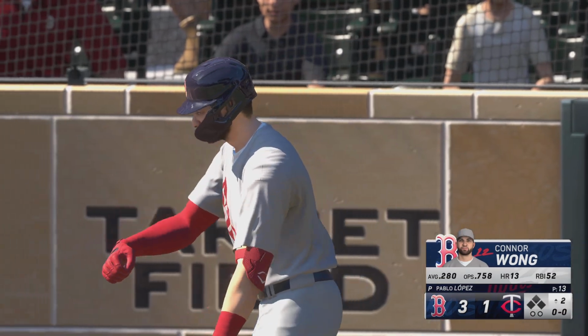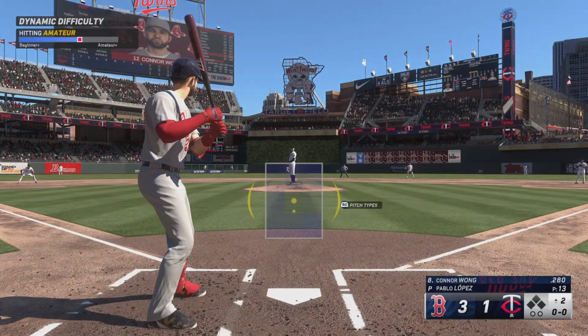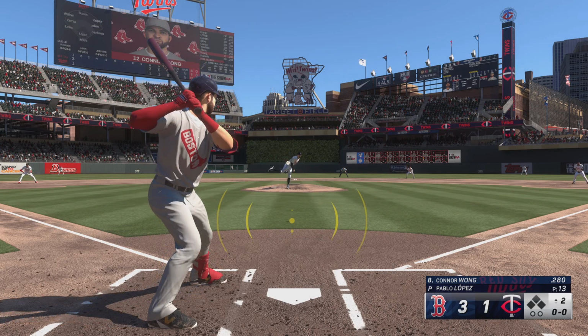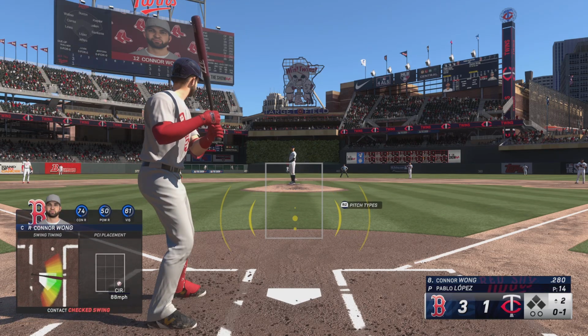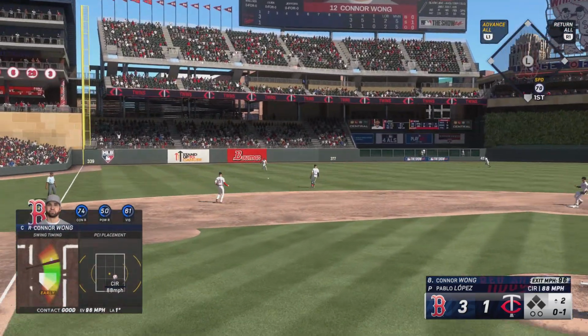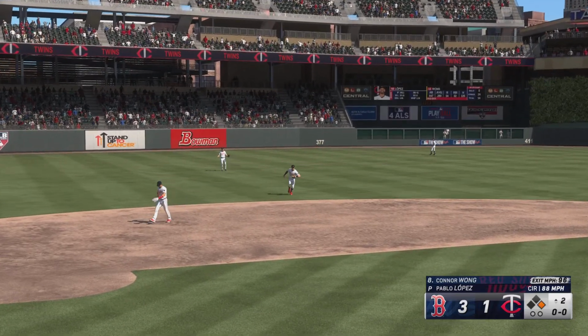Top of the second. Here's the catcher, Connor Wong. It's interesting he plays kind of a power spot defensively, but runs pretty well. So when you're looking at that position, you're not expecting someone that has maybe above average speed, but he does. The 0-1. Hard grounder into the outfield for a knock. So a runner aboard to start the inning.